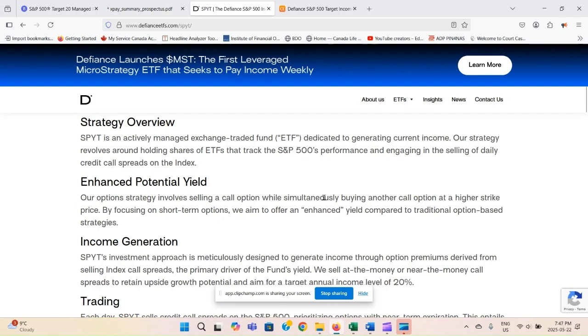So basically what they do is they sell a call option and simultaneously buy another call option. They sell a call option at the current market level, or somewhere around that level roughly, and buy another call option at a higher strike price. So this will generate a higher premium, and the other will be like an option purchased. So you are paying a premium which is slightly lower because it's at a higher strike price. The higher premium sold and the lower premium bought lock in the difference, which is the profit for the fund. So that is how they make the call spread.